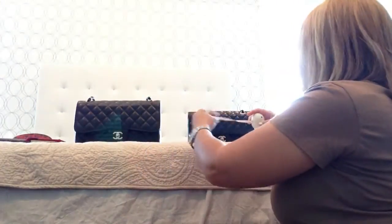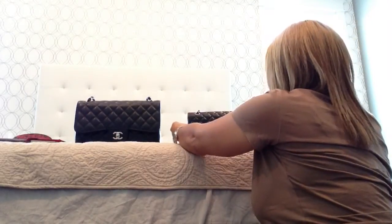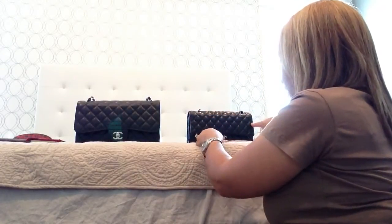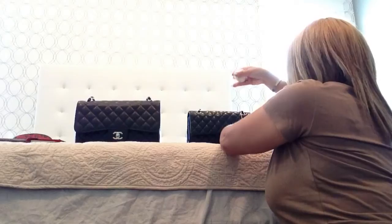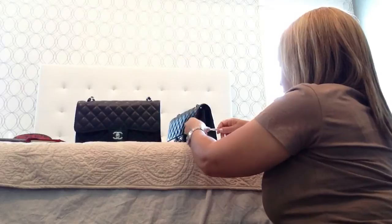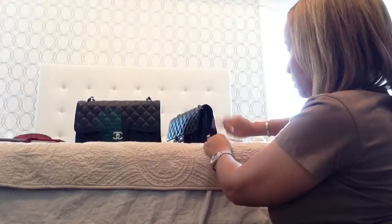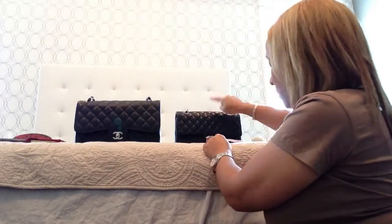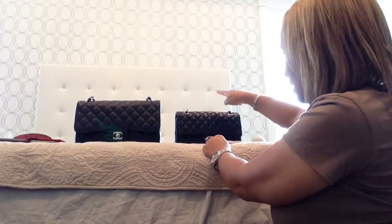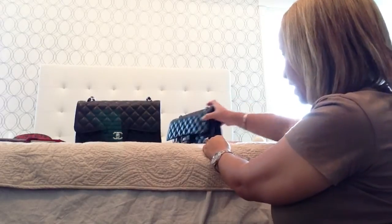And then the medium to large, we have 10 inches from side to side, long ways. In height, we have 6 inches, and in depth, we have about 2.5 inches. So a recap on that, it's going to be 10 in the length, long-wise. In the height, we have 6, and in the depth, we have 2.5.